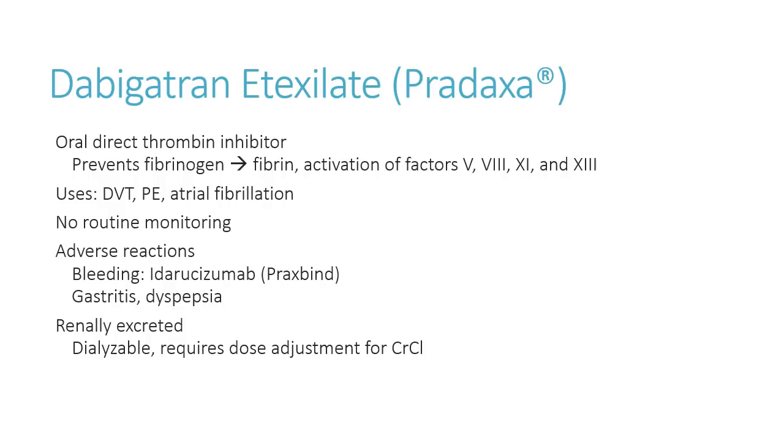This is actually going to be an oral direct thrombin inhibitor. Now, if you remember, we talked about some thrombin inhibitors before, like bivalirudin and lepirudin. Those are IV only. That'd be given via continuous infusion. This is actually going to be an oral agent that we can administer. And again, it's going to be preventing that conversion from fibrinogen over to fibrin by inhibiting factor 2, right, as we remember. And thereby you can't have that positive feedback loop where 2 would go back and then activate things like factors 5 and 8, etc.